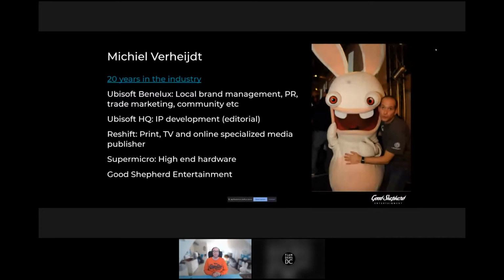But after a while, I felt that I've seen many aspects of the game industry and I wanted to come back to the Netherlands. So I started working for Reshift, or actually at the time it was Sanoma. I did Gamer.nl, Inside Gamer.nl. I had a few casual game sites as well there. Ended up at Reshift Publishing there. I did Power Limited as well there. So we had a TV program online, lots of cool stuff.